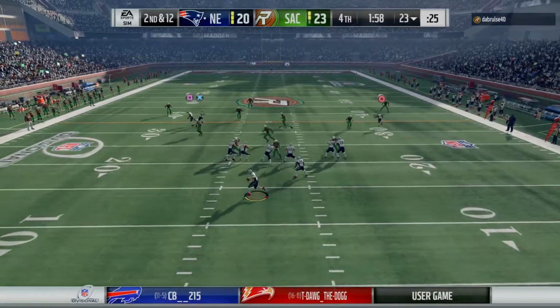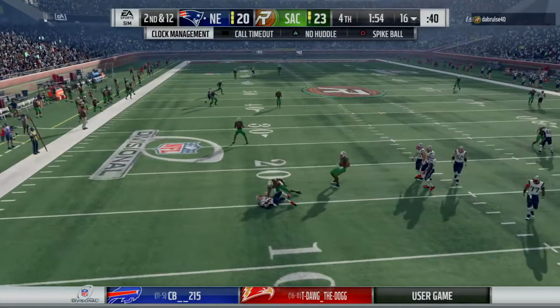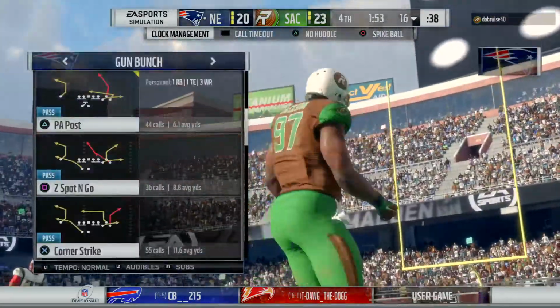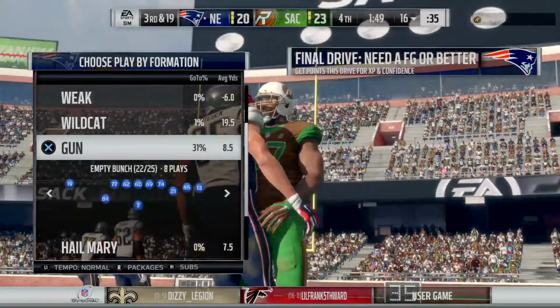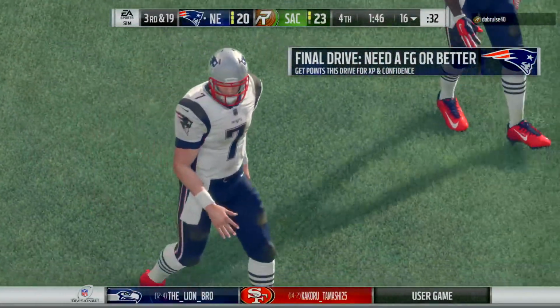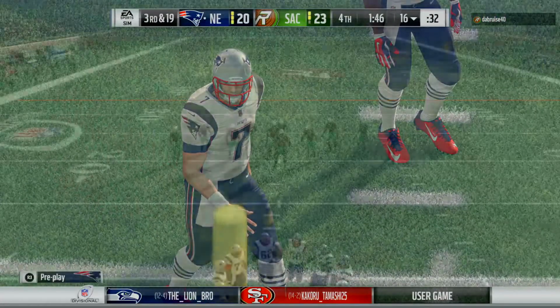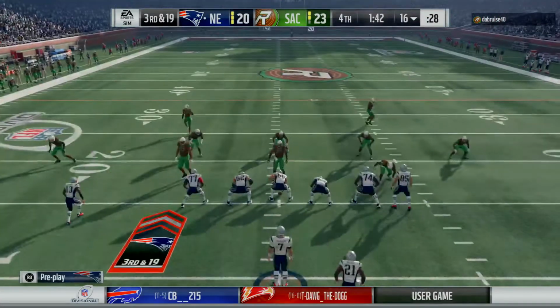On 2nd down, here's Trubisky. Dancing to his left. And he can't get a throw off. He's taken down. What a huge play at this point in the game. Malik Jackson in there to drop him as the clock continues to roll. Let's see what they draw up here. 3rd and long following the sack of Trubisky.